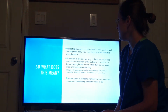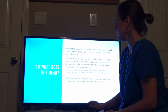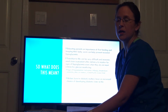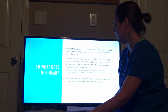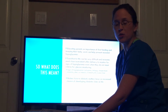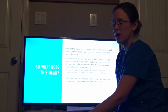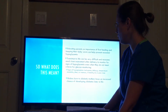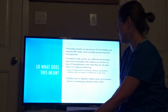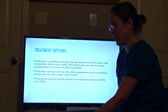So we went over the importance of educating the parents on how to keep your baby warm, the importance of feeds and the timing of feeds, and then the transition to life. So as soon as the umbilical cord is cut, the baby's doing everything on its own. Maintaining its own glucose is very important during this transitional period. We reviewed signs of hypoglycemia, so a baby that's tachypneic, a baby that's jittery or tremoring, a baby that cannot regulate its own temperature, so it's cold despite what you do, it cannot keep itself warm, a baby who's super lethargic, poor tone. Those could all be signs that the baby has a low glucose. And just a little extra bit, babies born to diabetic mothers have an increased chance of developing diabetes themselves. So that's education that needs to really happen prenatally.